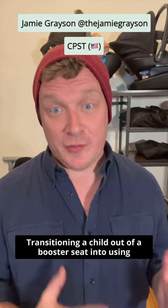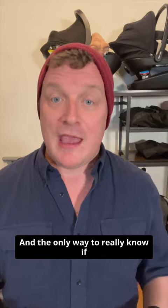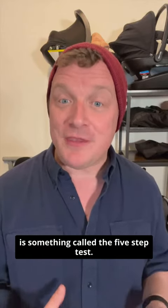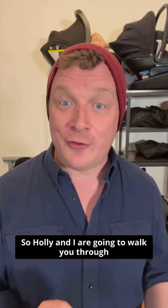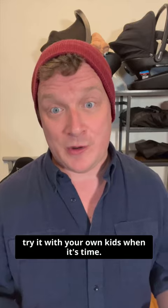Transitioning a child out of a booster seat into using just a regular seatbelt is a very big step. And the only way to really know if they're ready to get out of that booster is something called the 5-step test. P is for pass the 5-step test. So Holly and I are going to walk you through each of these 5 steps now so that you can try it with your own kids when it's time.